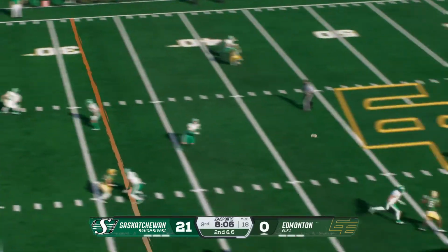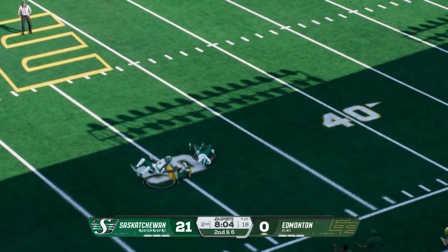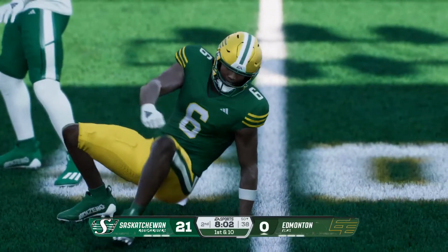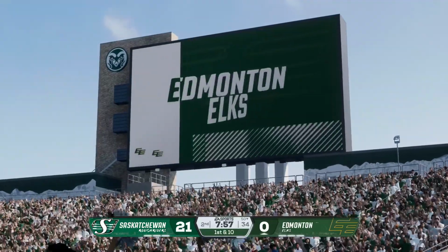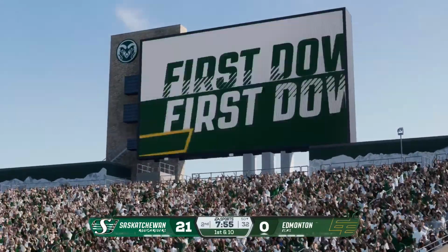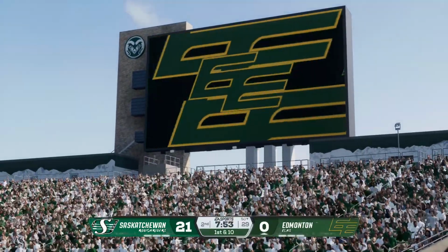Gonna swing it on second down. Connection to the right. Finally corralled, but not before he picks up the first down. There's a great saying in football. It's not the X's and the O's, it's the Jimmies and the Joes. Well, my Jimmy's better than your Joe.